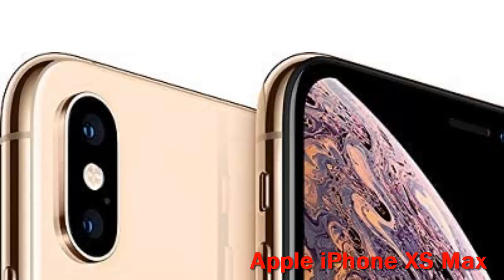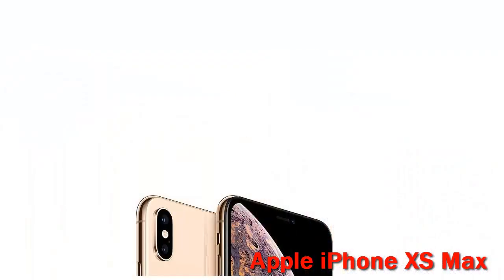Wireless network technology GSM, CDMA. Form factor smartphone. About this item. This phone is unlocked and compatible with any carrier of choice on GSM and CDMA networks, e.g. AT&T, T-Mobile, Sprint, Verizon, US Cellular, Cricket, Metro, TracFone, Mint Mobile, etc.